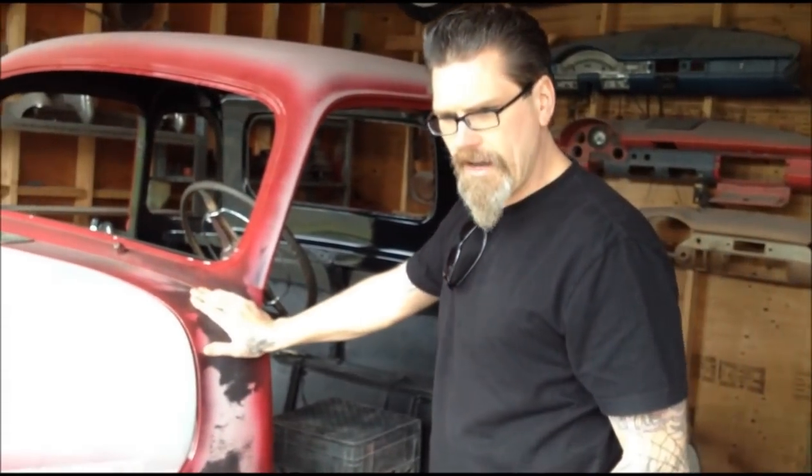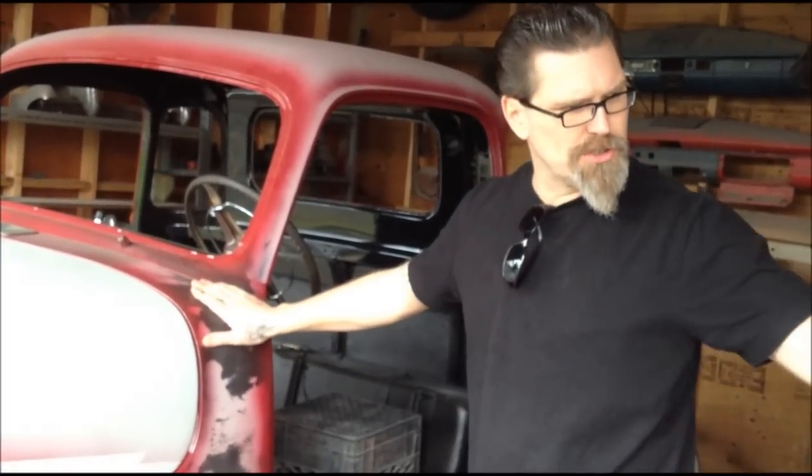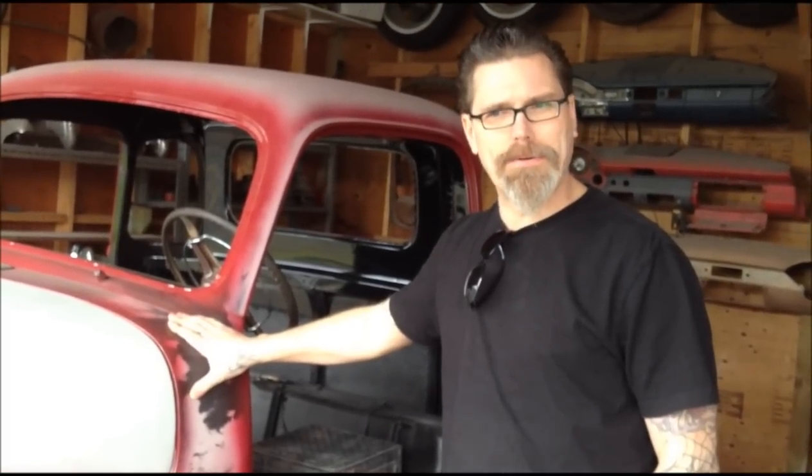This is another one. We need to have it on the road for May. So we've got May, June, and the Chevelle in June. So you can see we're on the push here.